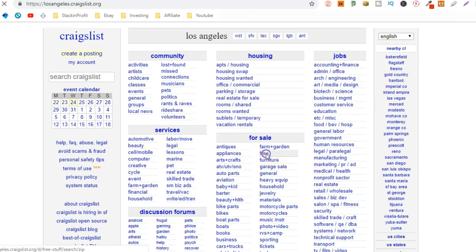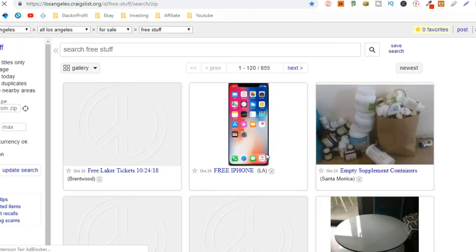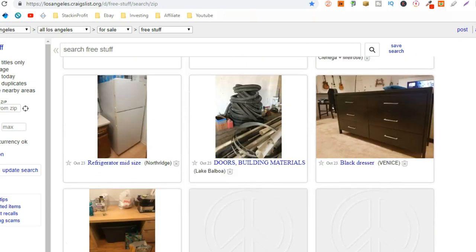Back to the free section. And now we'll see in LA all the free stuff that people are giving away. A free iPhone. So someone right now in LA, while I'm recording this, is giving away a free iPhone. Would you keep it or would you sell that? Let me know in the comments down below. I'd probably sell it. But look, a black dresser.